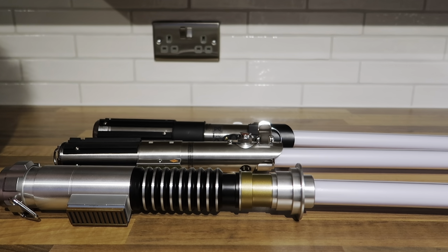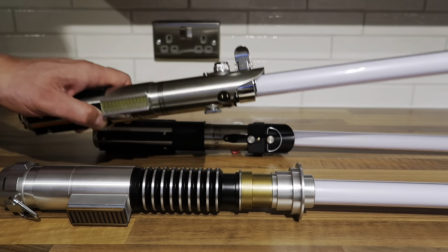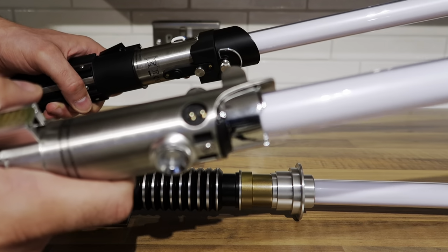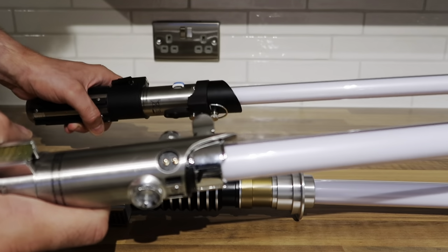I like the weight of Rey Skywalker's lightsaber. I also like the weight. I mean, obviously it's got batteries in, but I like the weight of the Disney Anakin and Vader lightsabers as well. I just love the weight of them.